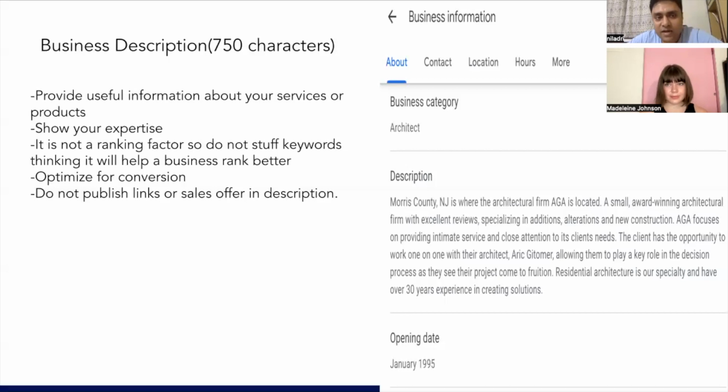Rather than that, I would say use it to put your best foot forward. Provide relevant information about your services or your products or your expertise, how long you've been in the business, how many years of experience your business has of dealing with such and such service or products. I would rather optimize it for conversion rather than search. Additionally, do not try to publish links or sales offers, etc. in your business descriptions. They will either get rejected or may cause other issues like suspension.